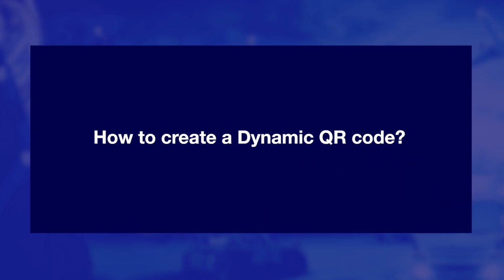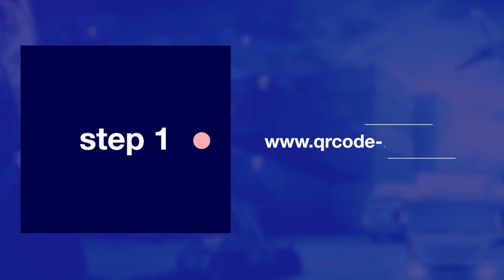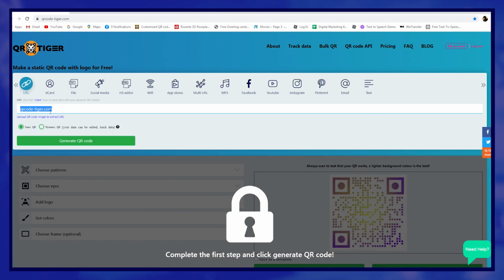How to create a dynamic QR code. Step 1. Go to www.qrcode-tiger.com. Enter your data on the fields. Select the type of QR code you want to create. Choose Dynamic QR Code, and then click on Generate QR Code.